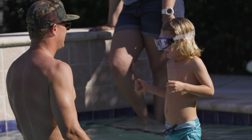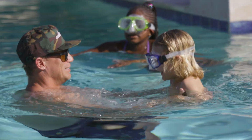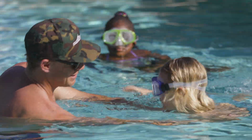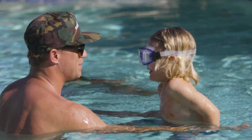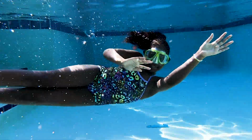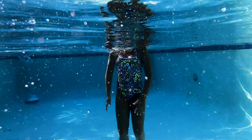I would like to stress a few things to parents to help prevent your children from drowning. Make sure that your child can swim comfortably underwater before ever using a mask. Had Christopher been at ease without something covering his eyes and nose, perhaps he wouldn't have panicked. It is essential to stay in arm's length of your child at all times and practice touch supervision. Remember, masks are not toys.